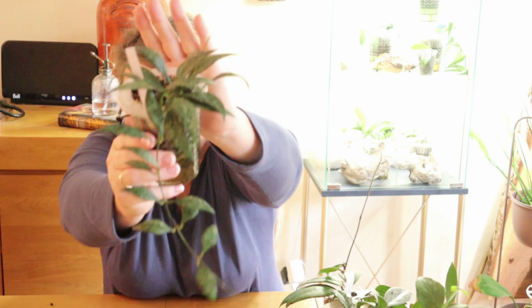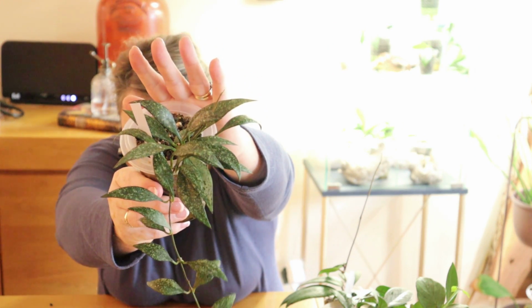So the Hoya parviflora Splash, stunning.